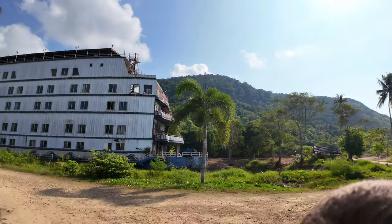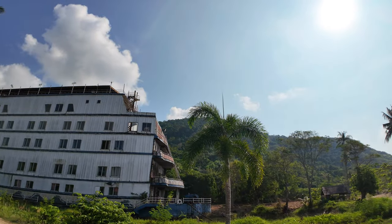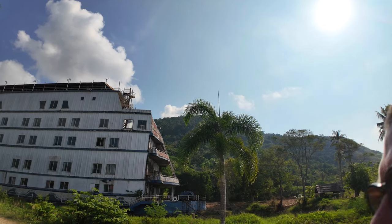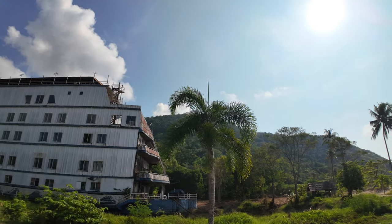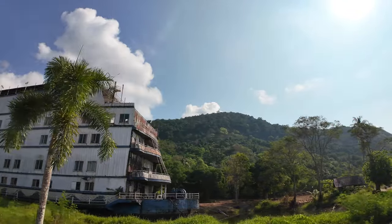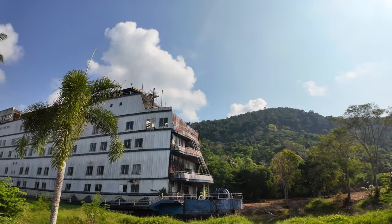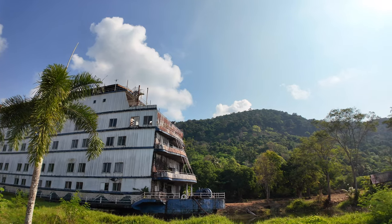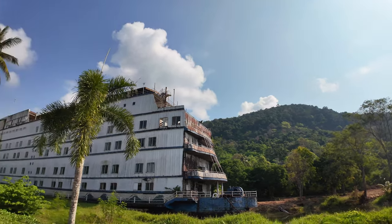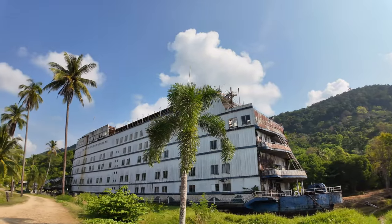They're doing works over there. Oh really? They're inside? No, on the outside. Oh yeah, look, they're tearing down trees. Wonder why? Oh, that's so hot.